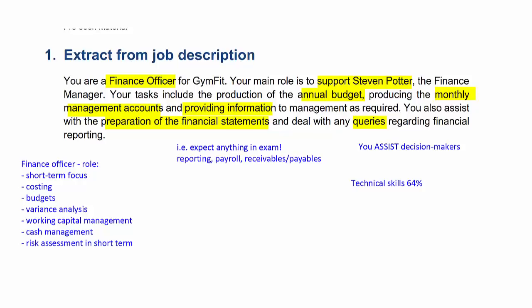And you might even get something on traditional absorption costing, which this company seems to be employing, compared to activity-based costing, and weighing up the pros and cons of each and making a recommendation on which system this company should use. Related then to budgets, you might well be presented with a variance analysis report looking at sales taken from a report compared to the budgeted sales. For example, you'd be asked to comment on any price variances, volume variances, etc.